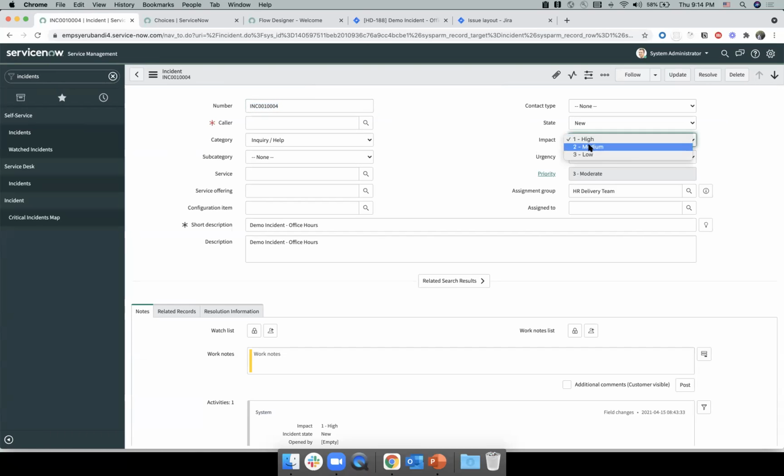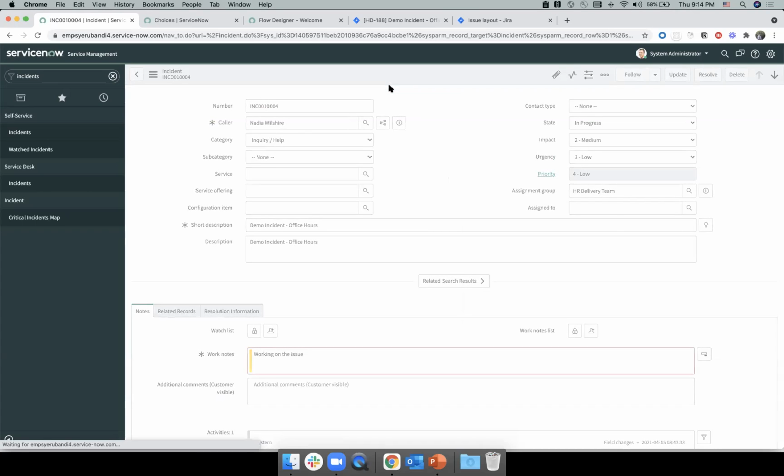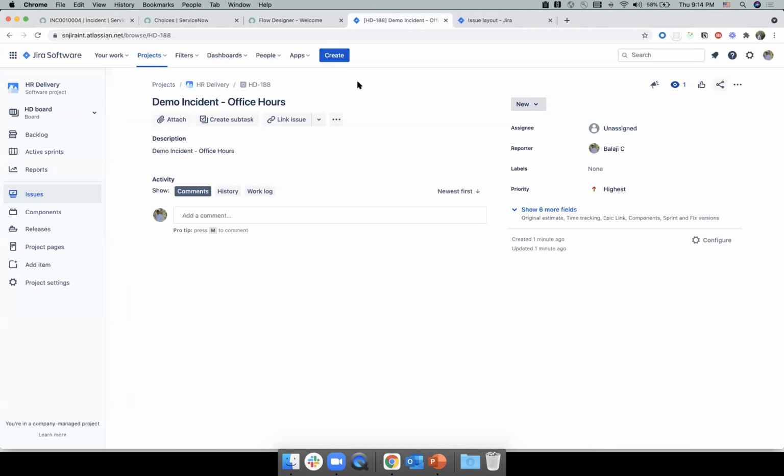So in ServiceNow, let me go and modify this to medium and mark this as in progress. I'll say working on the issue, and I'll say, okay, let me provide a call. So I updated the work notes, I provided the impact and also the state. Let me also add an attachment to show you. Oh, okay. For attachment to work, I need to do another setting on the incident, which I've missed. So let's go back here, check this.